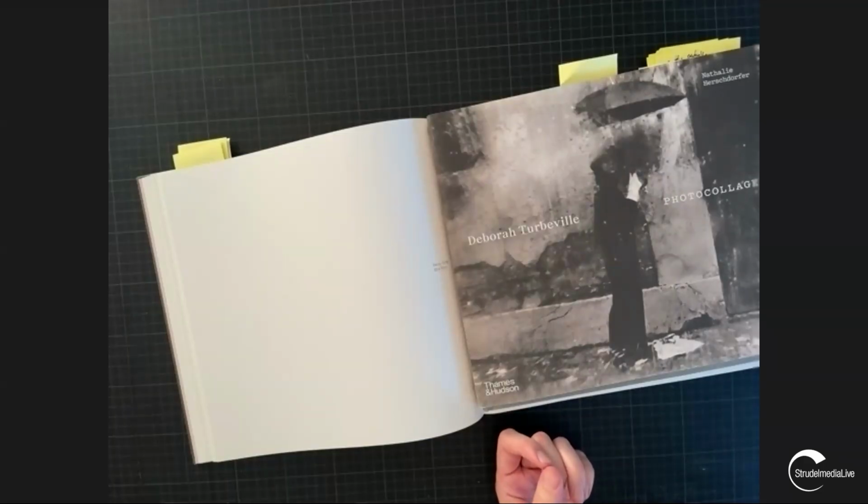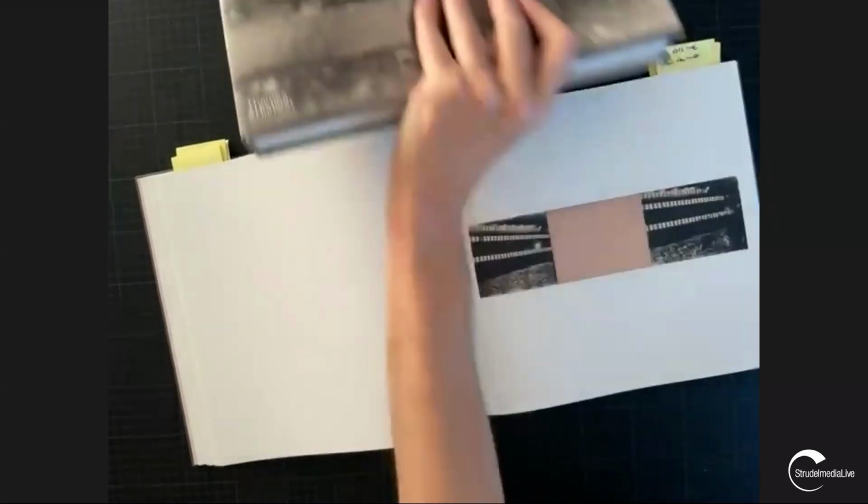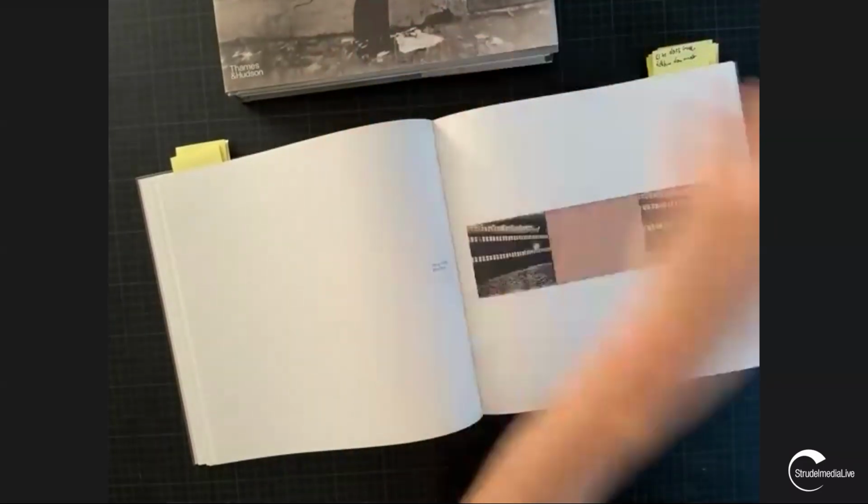And do you feel that you have seen the photo now that you've seen it reproduced? No, it just makes me eager to see the original, to get closer to the aura of these things. Yeah, yeah. Does anybody have any questions for Stefan?